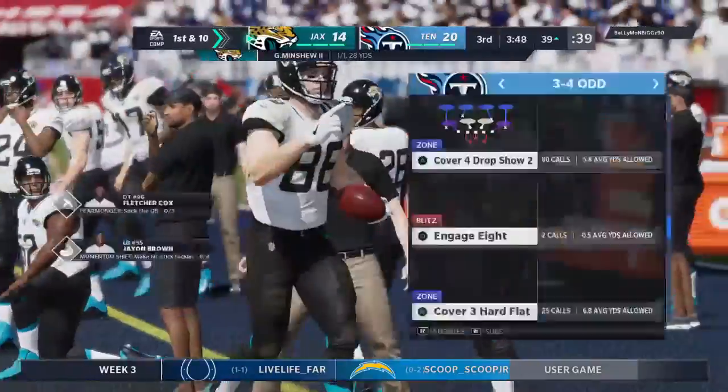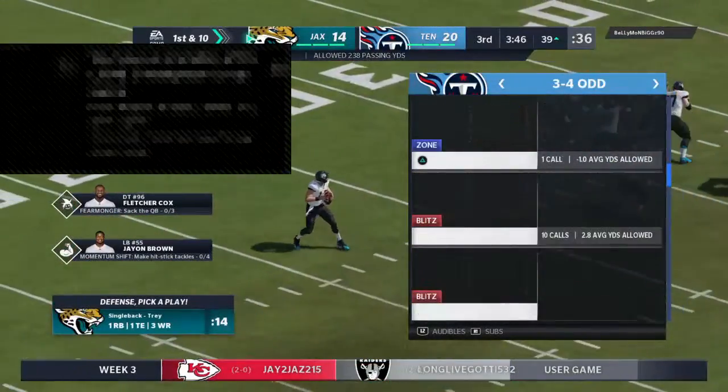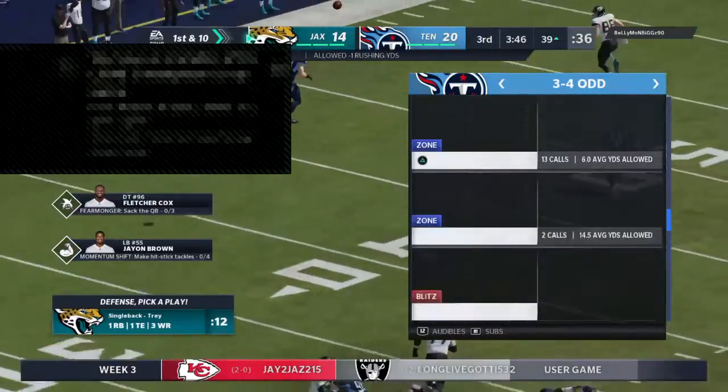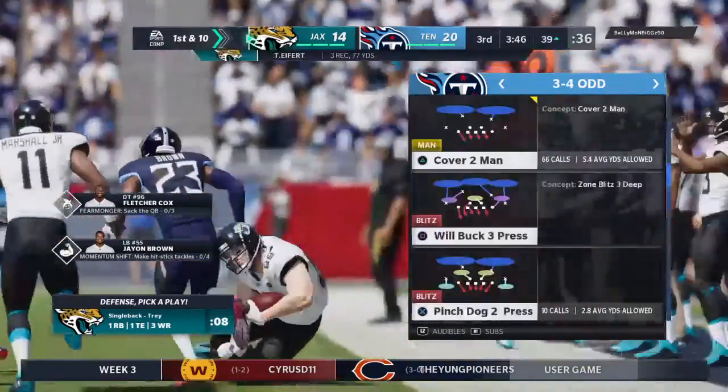And now here's a deep shot that's complete. A really good pickup of 28 yards. They've been struggling in the passing game. Do you like the aggressiveness there? I mean, it worked on that play, but do you like it?